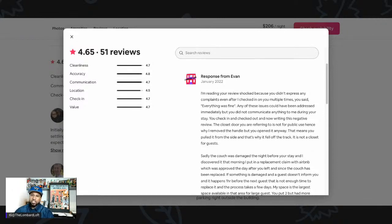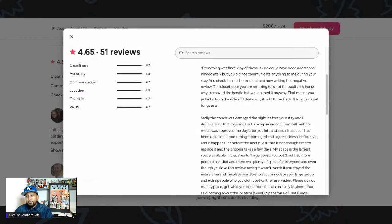So meanwhile, I'm trying to reach out to her, find out if anything's wrong. She's just rummaging through all my stuff. You checked in and checked out and now you're writing this negative review. The closet door you're referring to is not for public use, and hence why I moved the handle, but you opened it anyway. See, right there. This means you pulled it from the side, and that's why it fell off track. It's not a closet for guests. Point blank. Did you ever think that?